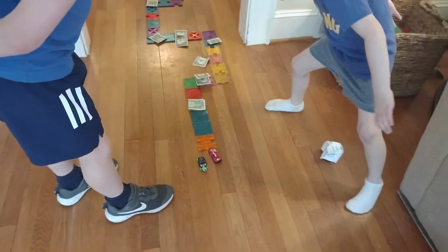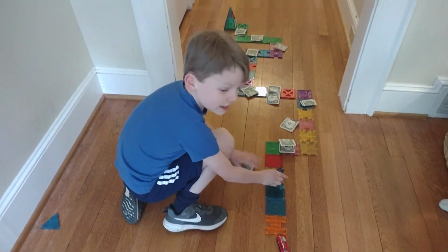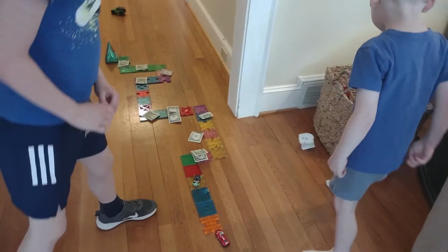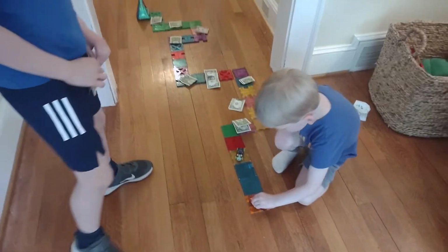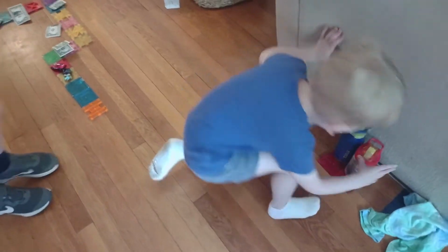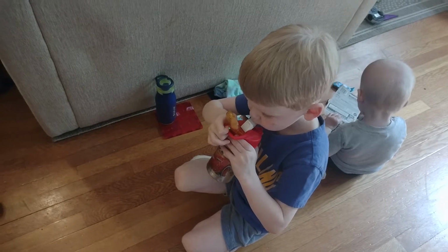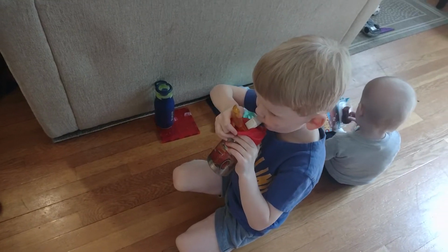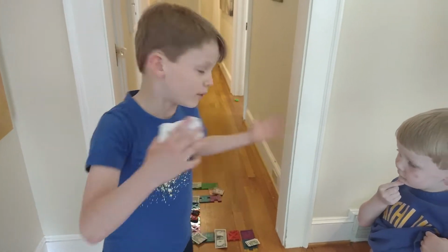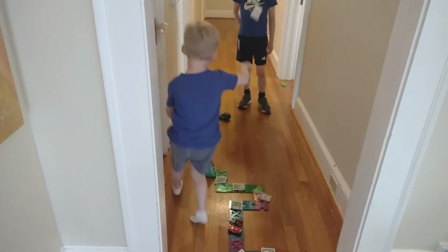What is this? A 4. Not bad. Gameboard, but right now, let's move on to the rest of the game. Let's see what I'm gonna land on.